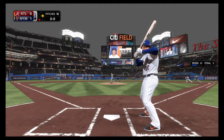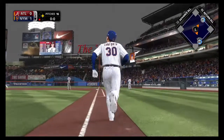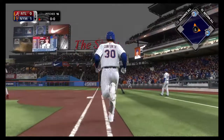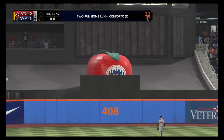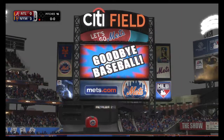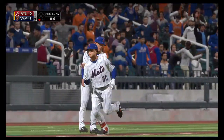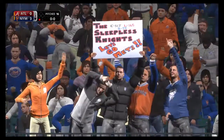First delivery to him on the way. Hit in the air to right center field. This ball is carrying well. Back it goes, and it is out of here. Michael Conforto connects for a 2-run home run. 7 home runs for him on the year now, and the Mets have taken a 3-0 lead.